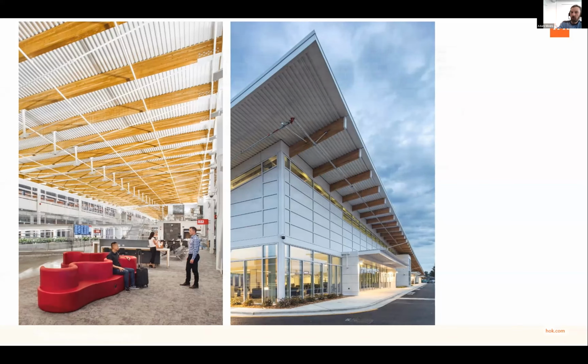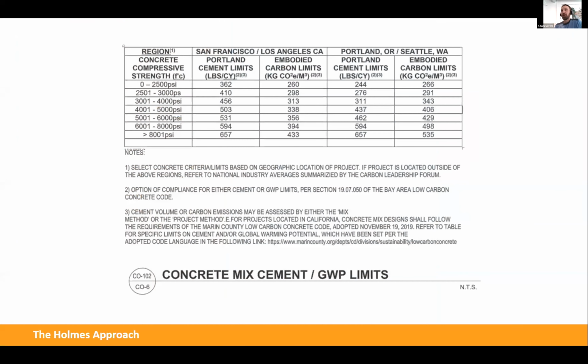Now, since I've come to Holmes, fast forward about 4 or 5 years later, we're no longer talking about cement replacement. We're talking about greenhouse gas limits. So we now have in our general notes for all of our projects in Holmes US the embodied carbon limits, or cement limits, on our general notes.